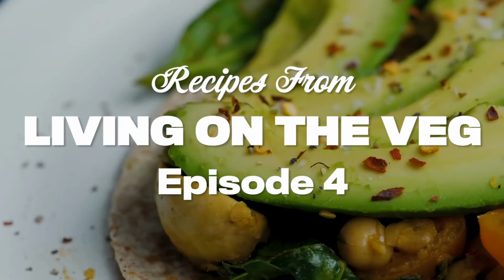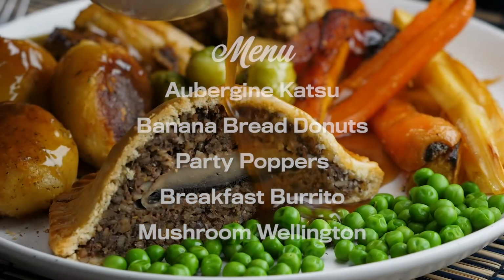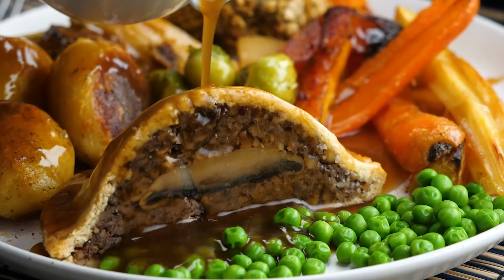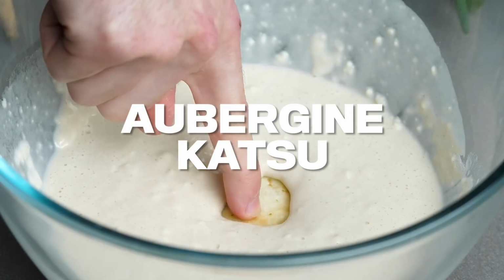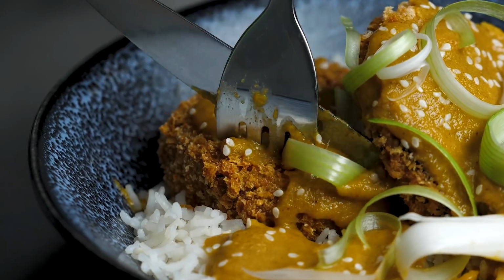Next up, a breakfast burrito. I mean, who doesn't like a breakfast burrito, man? Followed by our world famous mushroom Wellington, the perfect roast dinner centerpiece. It's a good lineup. So Aubergine Katsu, dude, this one is legendary in Team Bosh, our Facebook group.